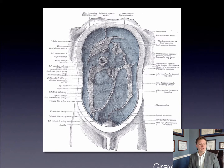So here is an old Gray's Anatomy drawing of the peritoneum, just showing you that there are predictable ways in which the peritoneal reflections allow fluid to travel from where the bleeding comes from.